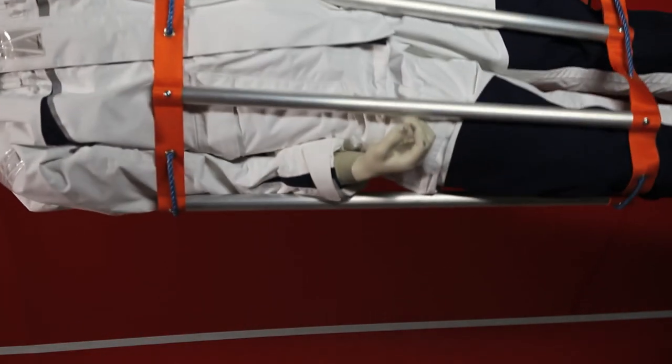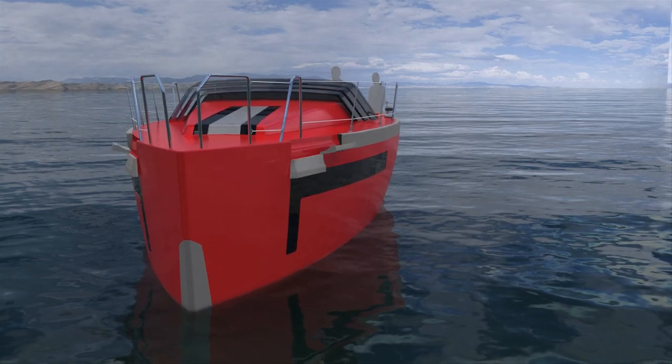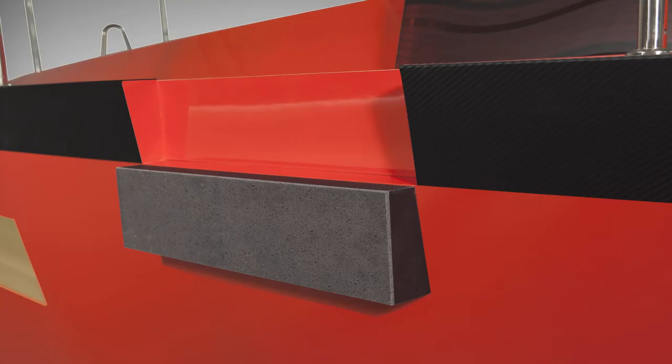If you have a winch on board, you can attach the rescue mat to the winch, and then it's even simpler to get the person out of the water. Here at the side, we have built-in fenders that can be folded out to absorb bumps when berthing. Now, if you fold in the exposed area, you'll make the boat look elegant again. All Aboard is a boat that is social, smart, and safe.